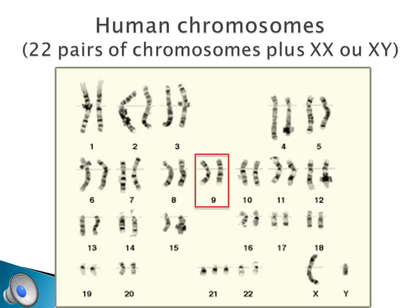This is a picture of the 22 pairs of human chromosomes and the sex chromosomes X and Y obtained from a dividing cell. The pair of chromosome 9 is surrounded by a red square to indicate that these are the chromosomes where the frataxin genes are located.